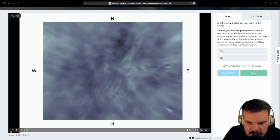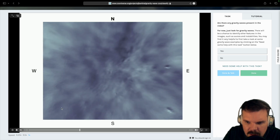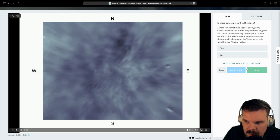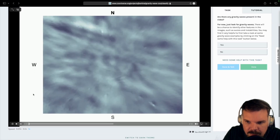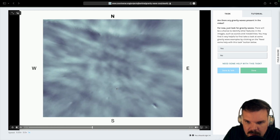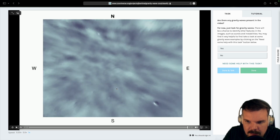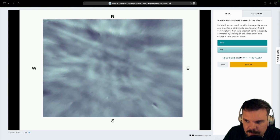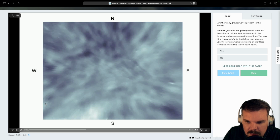Let's say it's instabilities, even though they seem to be moving with the wind, but they are so small. Well, let's say no, let's say yes, and let's hope that a real scientist will have another look at this. Oh, here we have instabilities, right? Well, it went away again. But it was there for a moment, and I'm going to count that. Next.